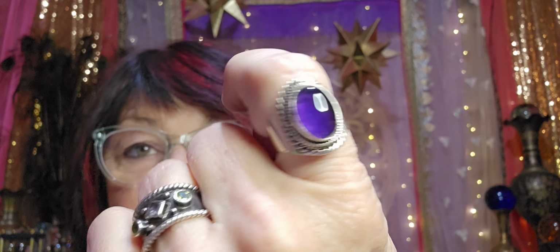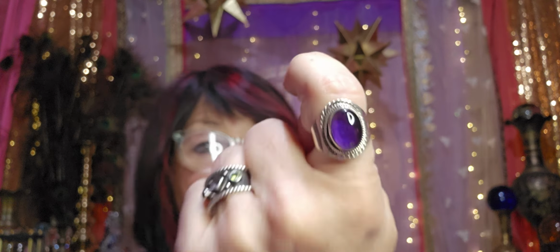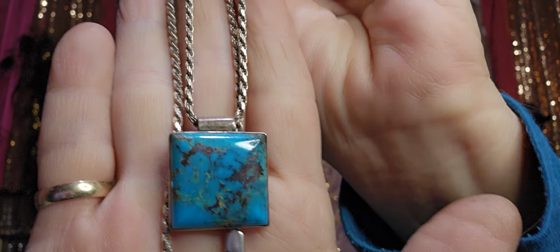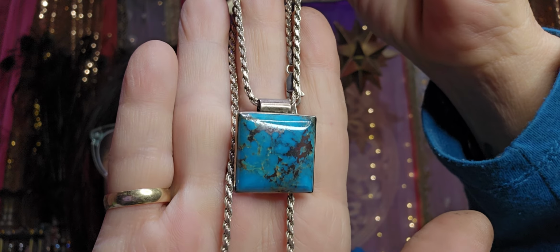I got this one at the fair when I was working there. I purchased two rings when I was working in the nicer jewelry case, whatever it's called, the fine jewelry. I worked fine jewelry, and I purchased two rings while I was there, and this is one of them. Oh, I just took it off. I don't know, it's late.